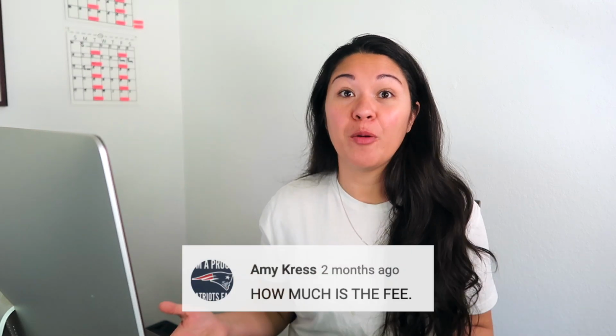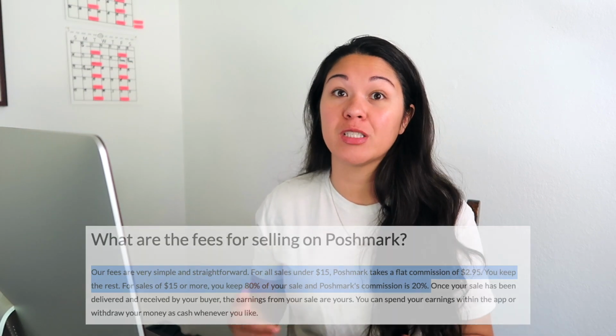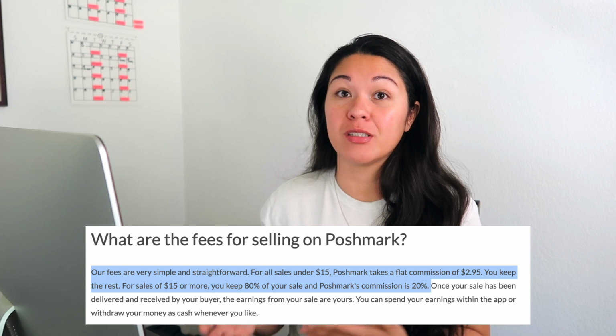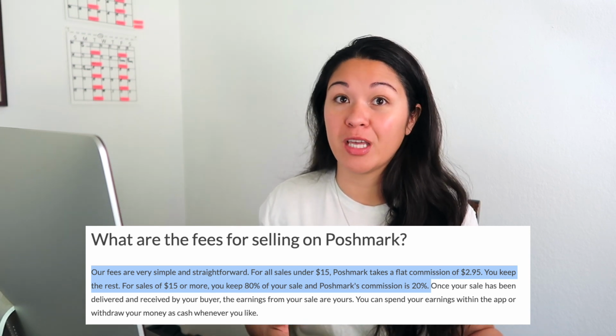So another common question is, how much is the fee? So the Poshmark fee is 20% if your sale is over $15. If the item price is over $15, it's 20%. If it's under $15, it's $2.95. So if you sell something for $5, then you minus $2.95. If you sell something for $14, you take off $2.95. But if it's over $15, then it's 20% and you get 80%.